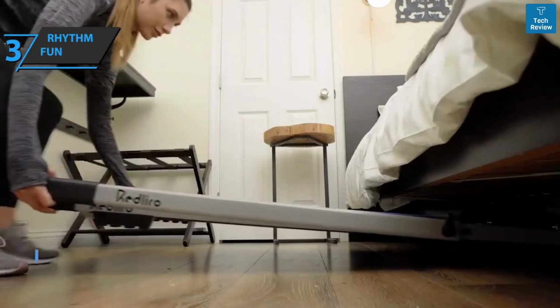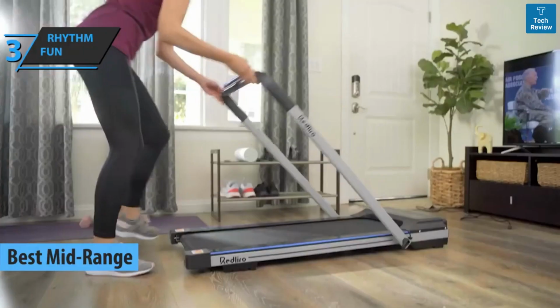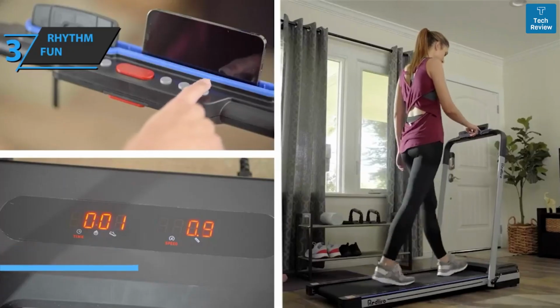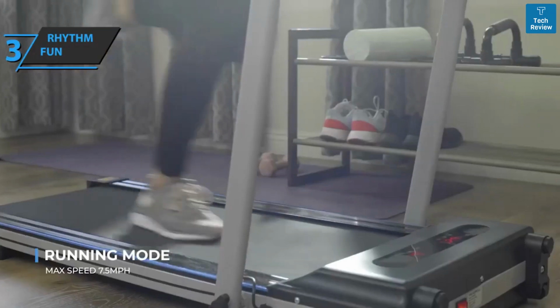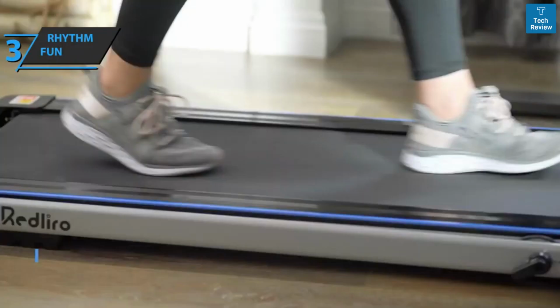This next product we'll talk about on our review list for today is the Rhythm Fun Underdesk Treadmill, which in our humble opinion is the best mid-range underdesk treadmill available on the market in 2023. This model is ideal for a relaxing walk or a fast professional run on a treadmill. Compared with the thin running belt of other treadmills, the Rhythm Fun Underdesk Treadmill has an 18-inch wide running belt with the best level of comfort, smooth, balanced, and stable feeling, and solid design.